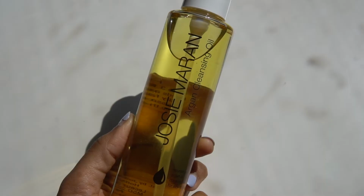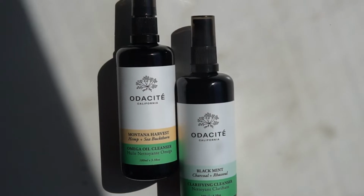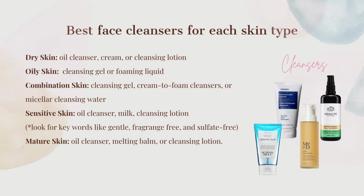You have oil cleansers, gel cleansers, foam cleansers, cream cleansers, micellar water. There's a lot for you to look at, and actually I'm gonna share with you a chart right here that really shows what type of cleansers to use depending on your skin type.